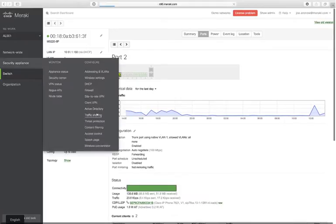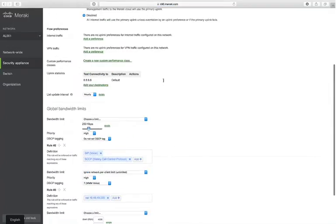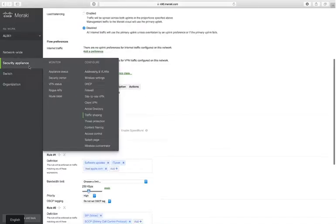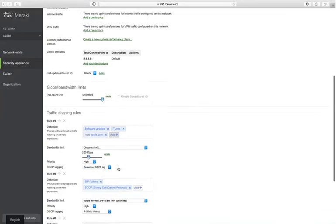From a configuration perspective, we have this traffic shaping page. And this is where these traffic routing and shaping policies exist. And you can see here, this is on the security appliance. But because we have this unified management console where you're managing switching and security, even though the client is plugged into the switch, you can very easily move between looking at the client and looking at the policies.